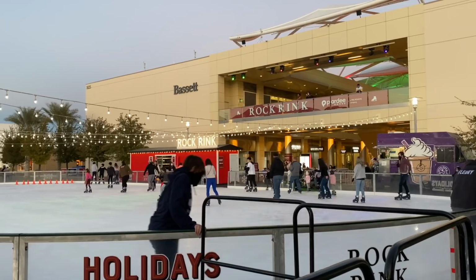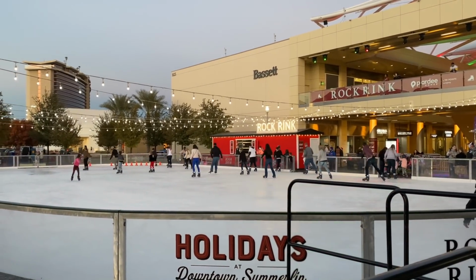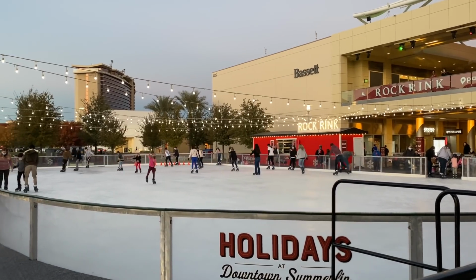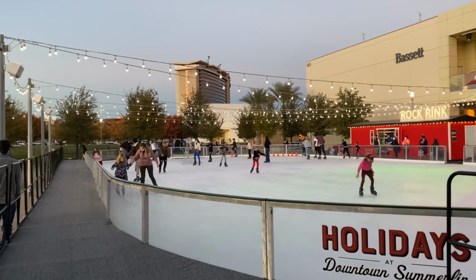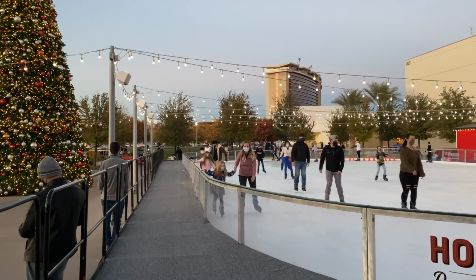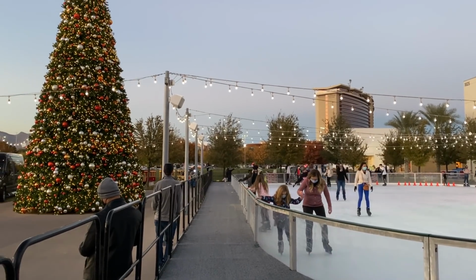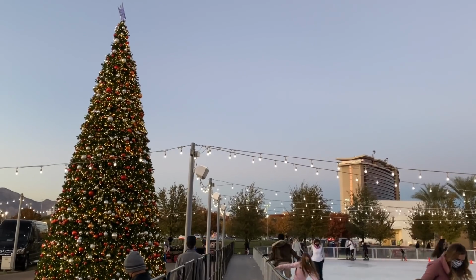The Rock Rink will be open for 2 months from November 13th through January 18th, and they are requiring reservations so they can manage the number of folks on the ice at any one time. Let's just say, even if you don't skate, come on over, get a hot chocolate, and soak in all the holiday excitement at the fabulous Rock Rink.